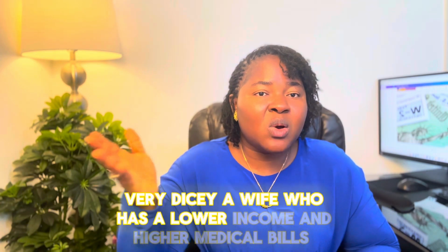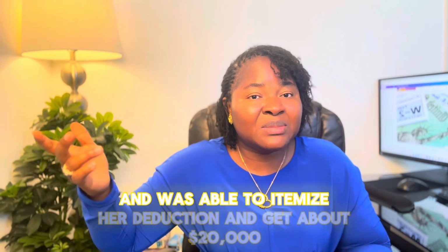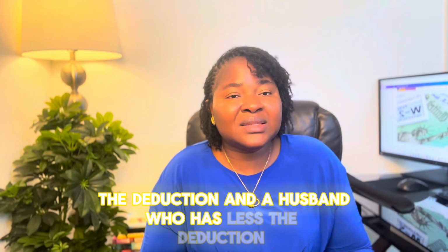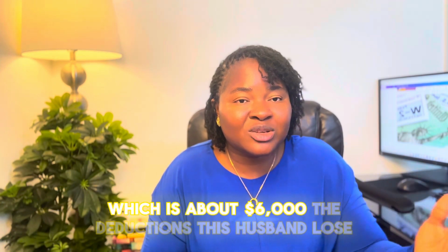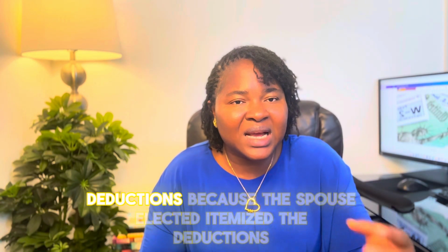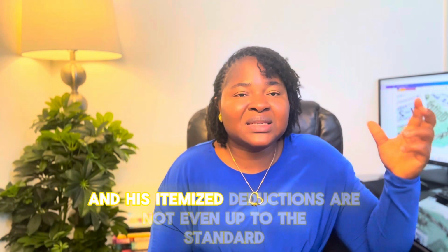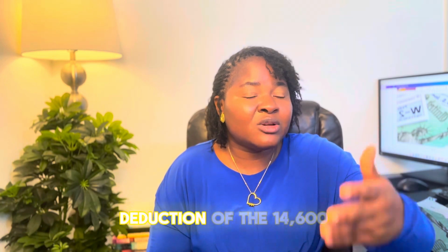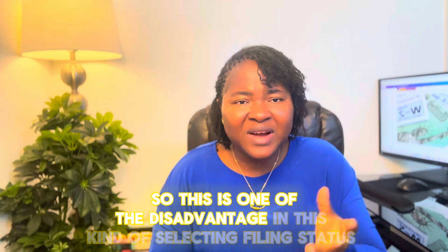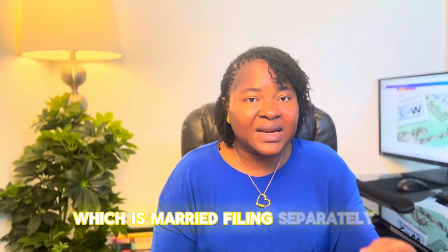A wife who has a lower income, higher medical bills, and student loan interest is able to itemize her deductions and get about a $20,000 deduction, and a husband who has fewer deductions, about $6,000, loses about $8,000 in standard deduction because the spouse elected itemized deductions, and his itemized deductions are not even up to the standard deduction of $14,600. So this is one of the disadvantages of selecting married filing separately.